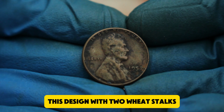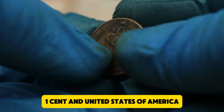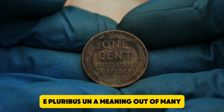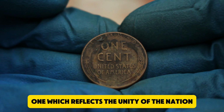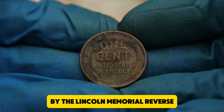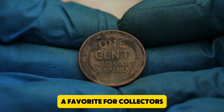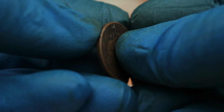This design, with two wheat stalks framing the inscriptions 1 cent and United States of America, is a reminder of the country's agricultural roots. Above the denomination is the Latin phrase e pluribus unum, meaning out of many, one, which reflects the unity of the nation. This wheat design was replaced in 1959 by the Lincoln Memorial reverse, making the wheat pennies, especially those from the 1950s, a favorite for collectors looking to own a piece of early 20th century American history.